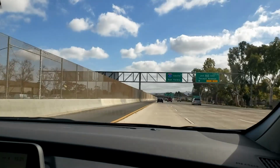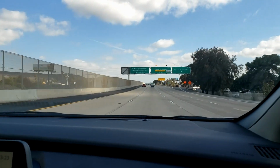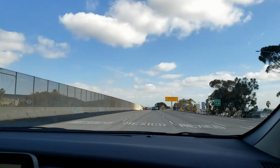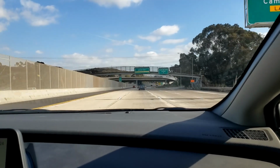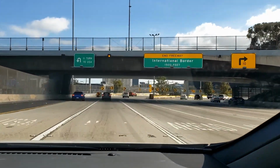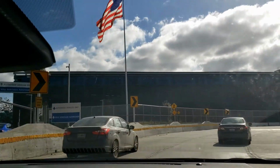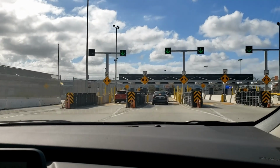Mexico right now. See you in a little bit. Okay. Coming into Mexico now. Check that out. We're leaving the U.S., entering Mexico. We're entering Mexico.